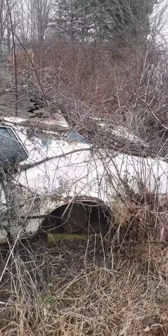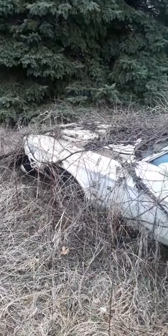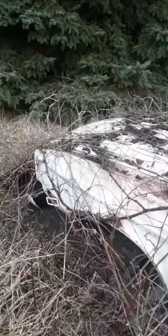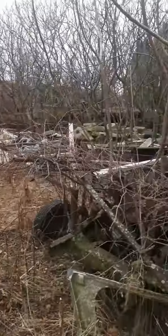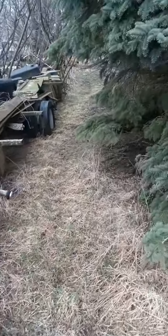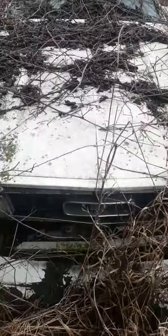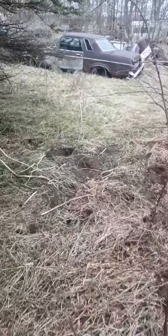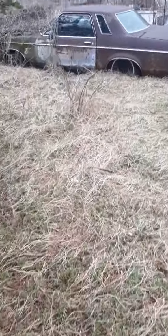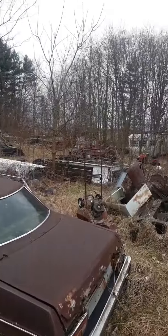Holy cow. Old Mustang coupe. There's stuff just buried in here. It's crazy. Hello, Mustang. Go around over this way. I like this old Granada thing. There's just stuff everywhere here.